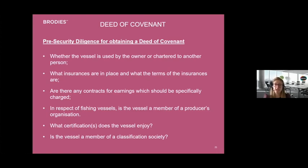Are there any contracts for earnings which should be specifically charged? So as mentioned, in regards to charter parties, we need to make sure that any earnings to be assigned are included within the deed of covenant and appropriate notice is sent to the correct parties. In respect of fishing vessels, is the vessel a member of a producers organisation? So this is important as, again, we would be looking to send notice to the PO and the correct fisheries administration, most likely Marine Scotland, if the security has been taken over the fishing licence or FQA units.